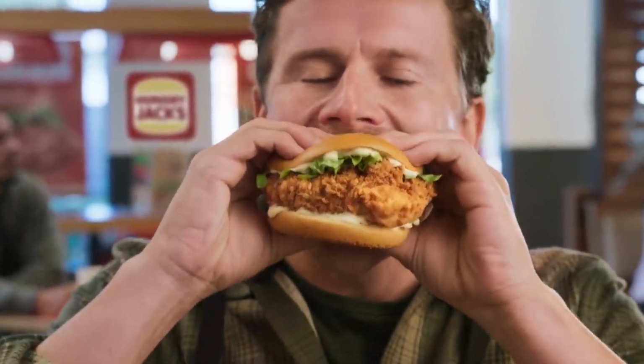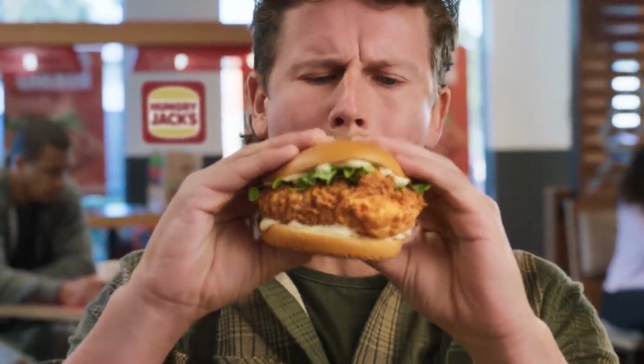I think the fillet from the Jack's Fried Chicken Burger is a bit superior. Or maybe it just seems that way because it's surrounded by bread and lettuce, making it taste better. But yeah, I don't know. If you like nuggets, give these a go. But if not, don't bother. It is a snack-sized meal for a meal-sized price. So I don't know if you really want that.